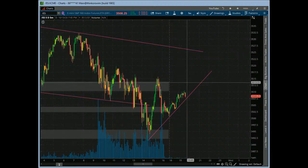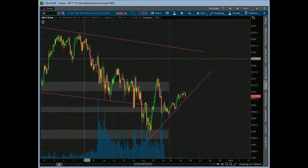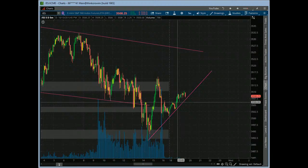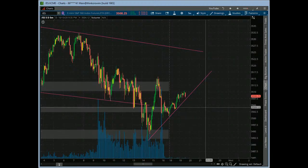Because I definitely like it when we open a little bit more flat and they don't take all the meat off the bone overnight and start to give us a little bit bigger moves intraday, right? So that's always fun too. So let's see how it holds this geometric line, see how it holds this one going into tomorrow, and then we'll see where we go from there.